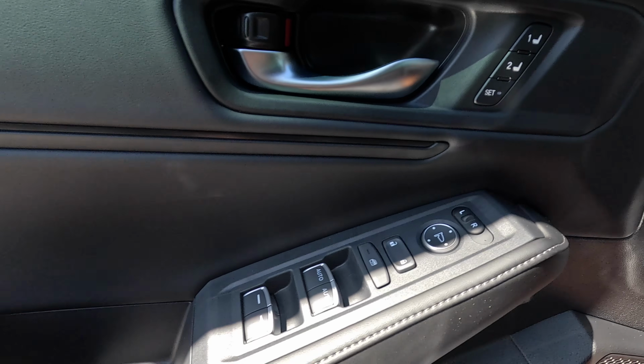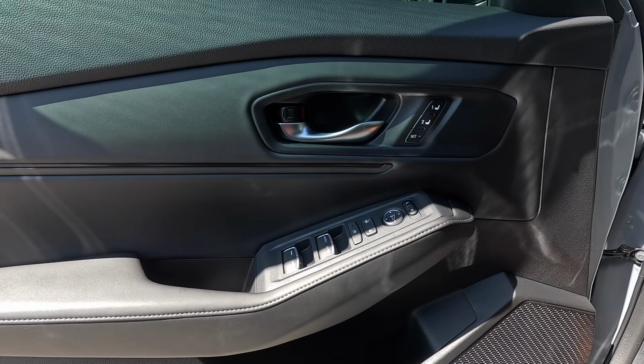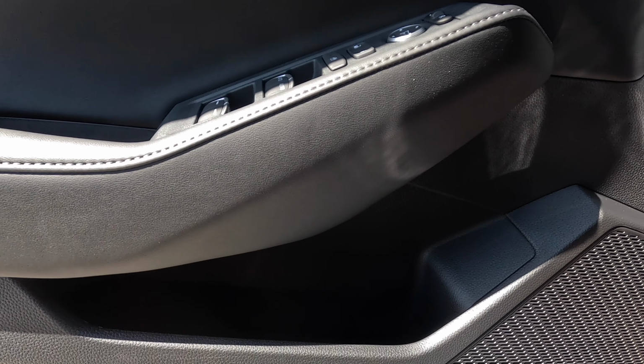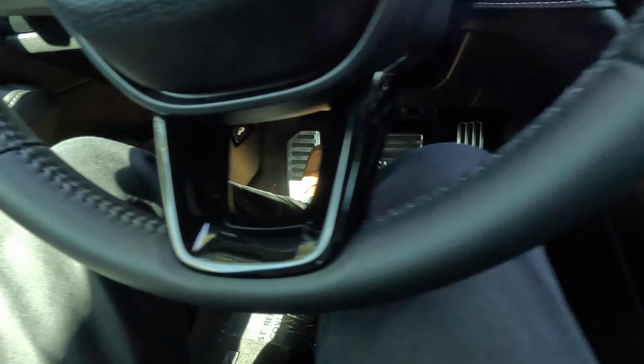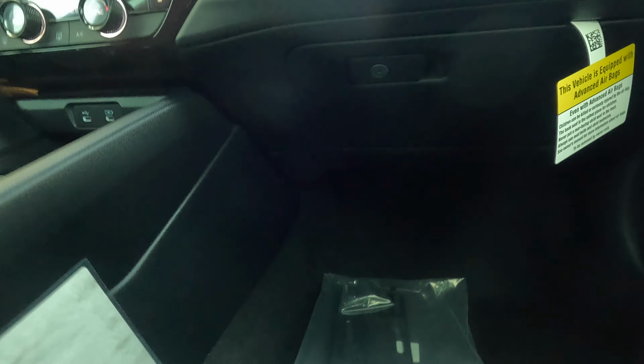One touch up and down for the front windows. It's soft to touch where it needs to be, and even right here for some more cushioning. The memory seats start on the EXL Hybrid with a medium-sized storage pocket and a larger area for a beverage holder. And headroom is not going to be an issue, as well as leg space. And you get the Sport pedals because we are in the Sport L Hybrid trim. There isn't any pass-through or any sleeve to put any storage or mail.